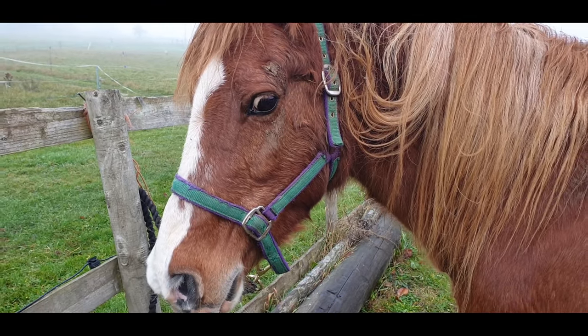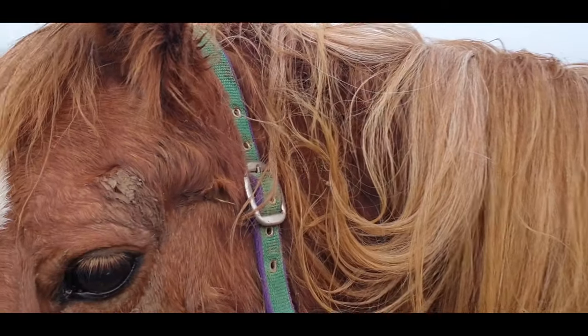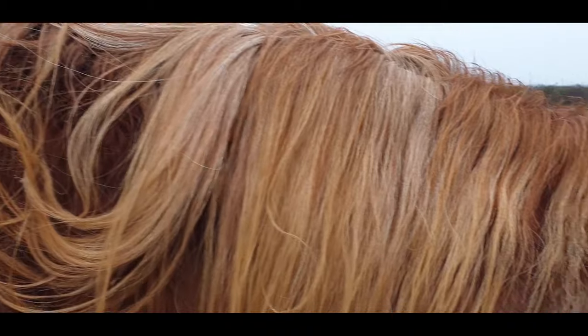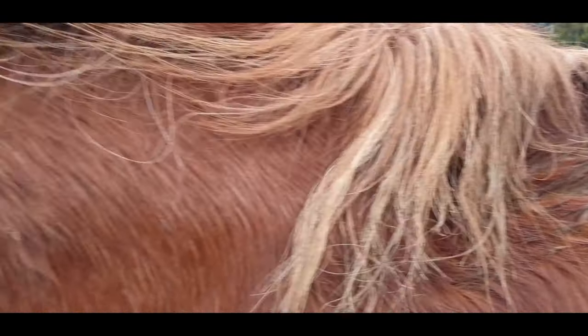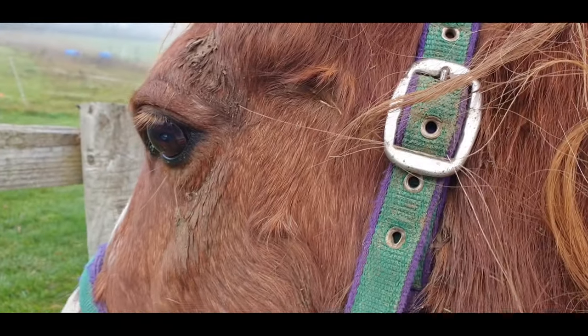Here we have Lolly looking rather guilty, bless him, because he is so muddy and he's got clumps of it, and his mane is all slightly matted. We've got great big clumps of mud up here. It's his favourite place to itch when he rolls, all behind his ears as well. Bless him. Good boy, Lolly.